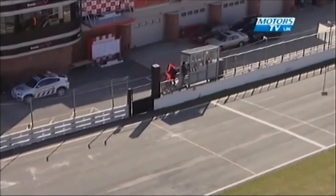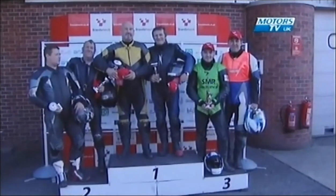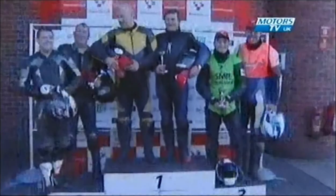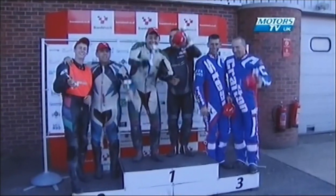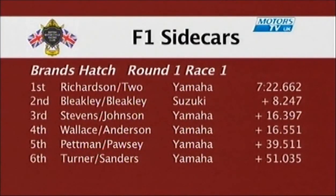Tony Brown and Mark Hegarty, the winner of the F2 class, but Alan Richardson and passenger Colin Too take the spoils in the F1s, and there is Tony Brown and passenger Mark Hegarty will take the win in the F2 class. There is the official results. Richardson and Too from the Bleakleys, Ricky Stevens and Ian Johnson taking third in the F1s.